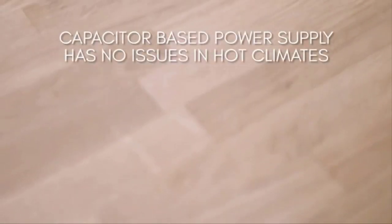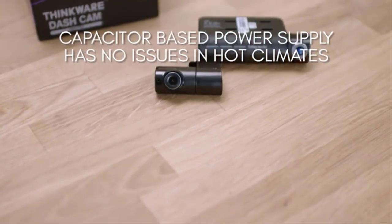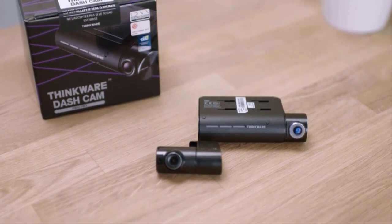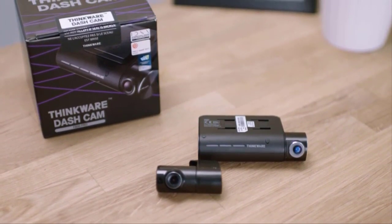The capacitor-based power supply has no issues working in hotter climates, and the track record for reliability of the ThinkWare devices has been exceptional over the 2 years we've carried them.